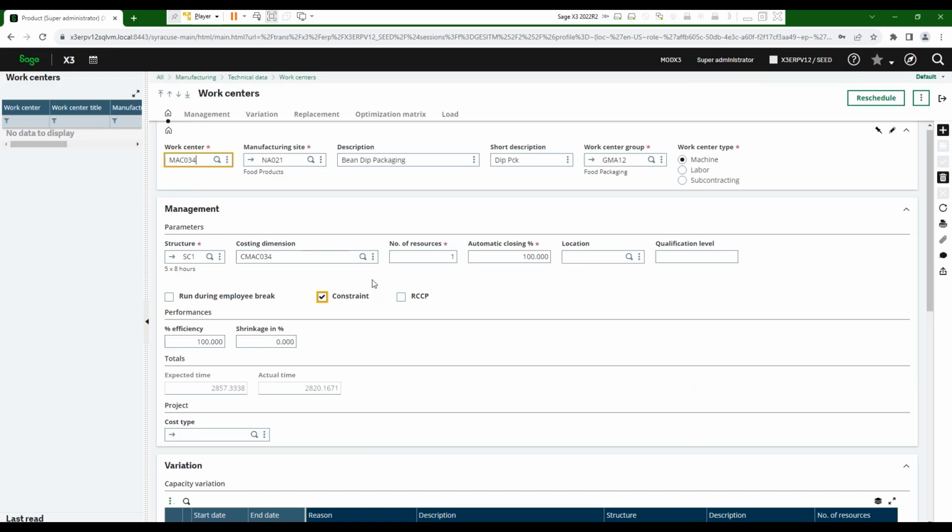So if I look at the work center that's assigned to this, my work center is tied to a work center group. That's one thing, but what type of work center is it? Is it a machine? Is it labor? Is it subcontracting? Okay. In this case, my work center type is machine.